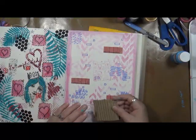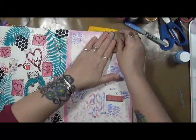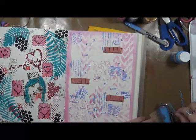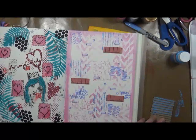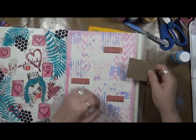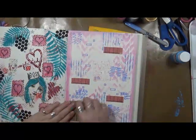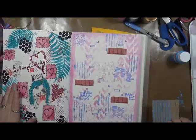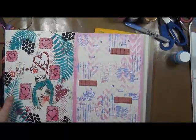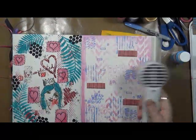And we're going to add paint with cardboard. Cool beans. I like it. I like it. How cool is that? I'm going to keep that. All right, so we added paint with cardboard. I'm going to dry this. All right, let's see what's next while this is drying.